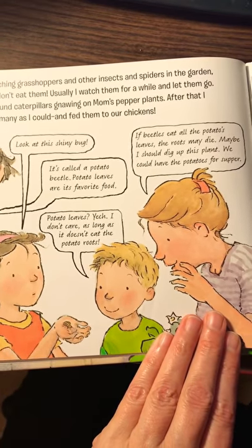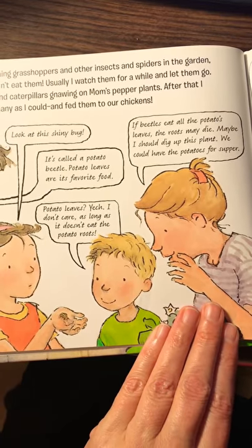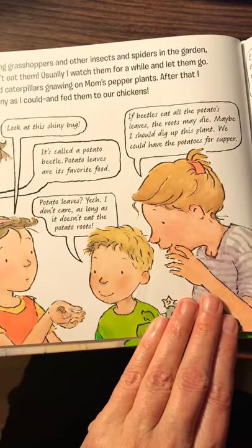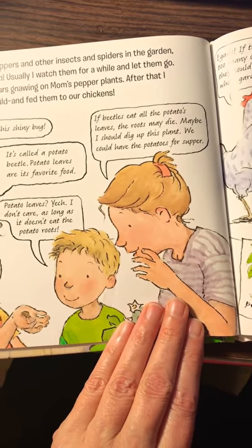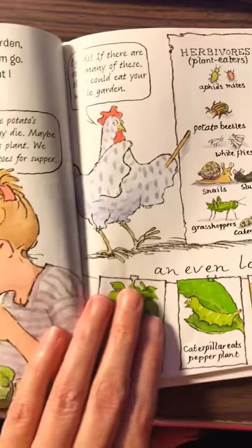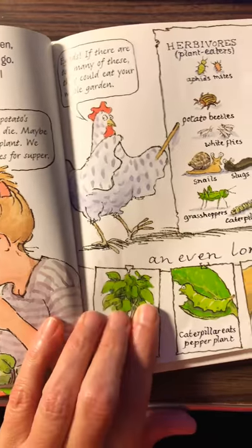Look at this shiny bug. It's called a potato beetle. Potato leaves are its favorite food. Potato leaves? Yuck! I don't care, as long as it doesn't eat the potato roots. If beetles eat all the potato leaves, the roots may die. Maybe I should dig up this plant. We could have the potatoes for supper. If there are too many of these, they would eat your whole garden.